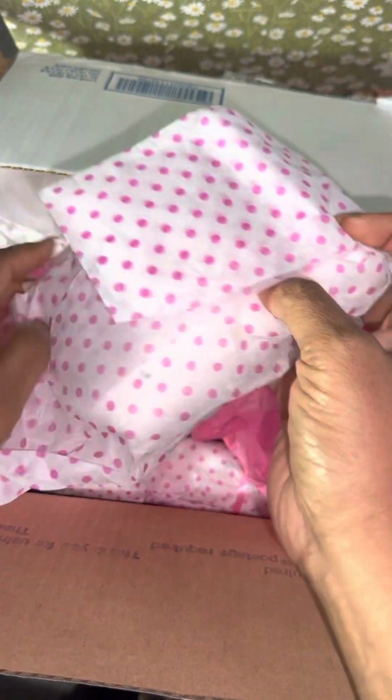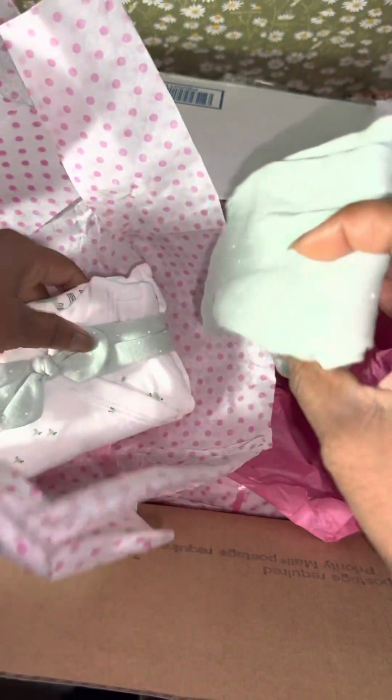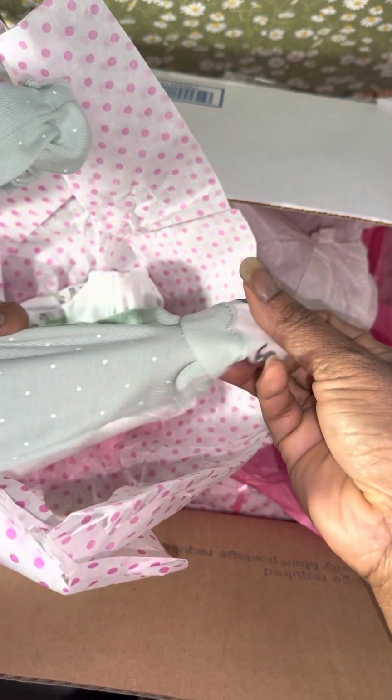And I love this paper. The pink and white is so pretty. And the box smells so good, guys. Oh my goodness. Oh, she's got the outfit. These cute little pants. Go ahead and open these up. Oh, look at the little feet here.